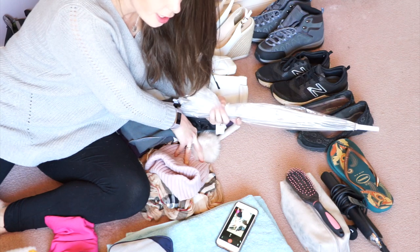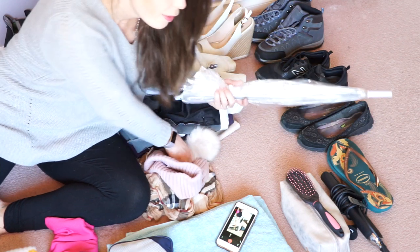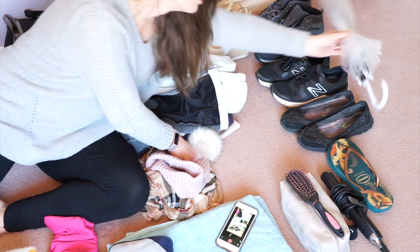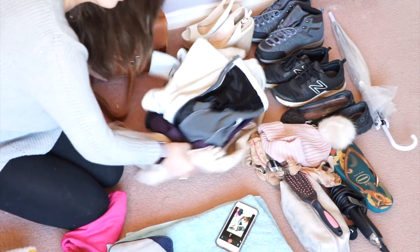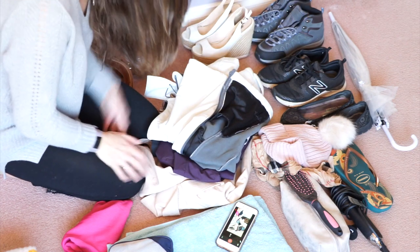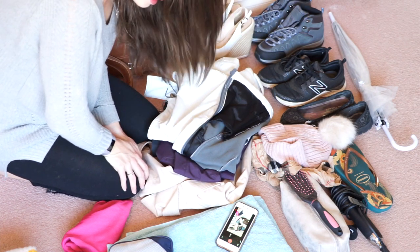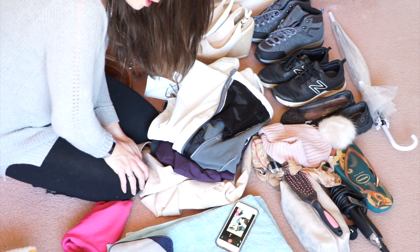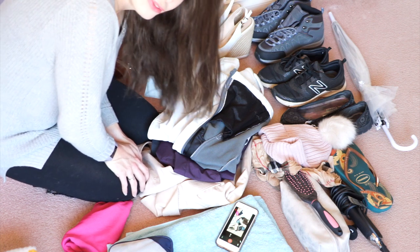I got this one in Argentina, but it's really good because if it's raining and you want to take a photo in front of something, it doesn't block the view because it's clear. It's not distracting. We have the jackets. Now, I packed a lot of jackets because Iceland's cold and it's going to be autumn, so I don't want to have one jacket and then have every photo look the same.